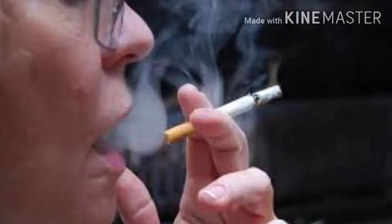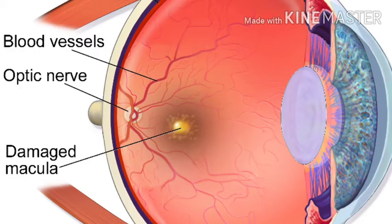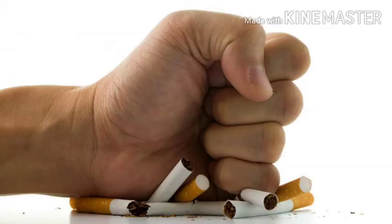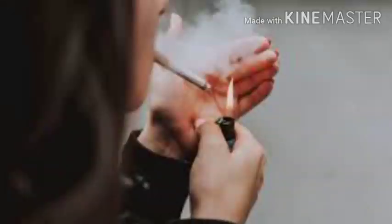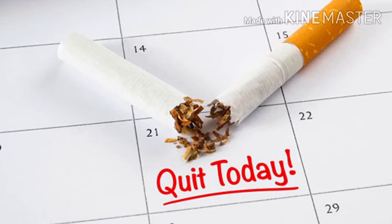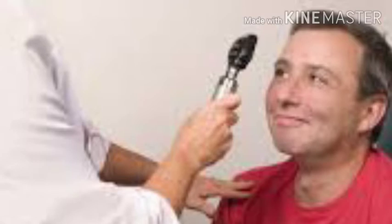Number 2. Quit smoking. It makes you more likely to get cataracts, damage to your optic nerve, and macular degeneration, among many other medical problems. If you've tried to kick the habit before, only to start again, keep at it. The more times you try to quit, the more likely you are to succeed. Just ask your doctor for help.